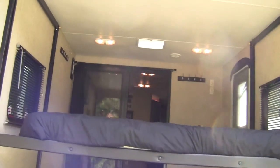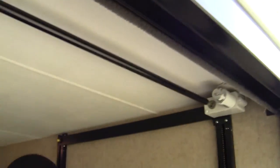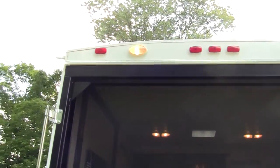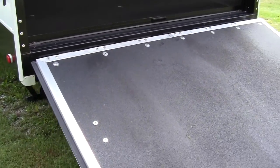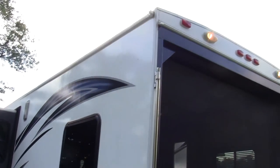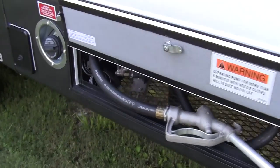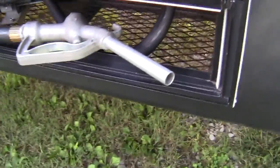It's in excellent condition. You do have a bug screen. Bring that all the way down. I'll just leave that down. 30-gallon fuel station with pump.